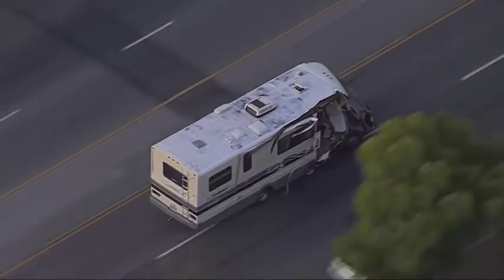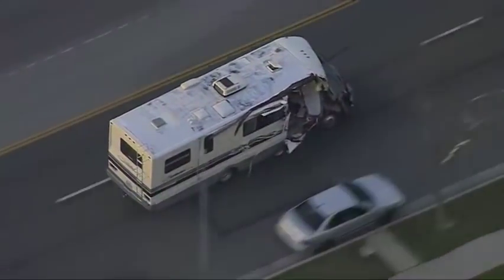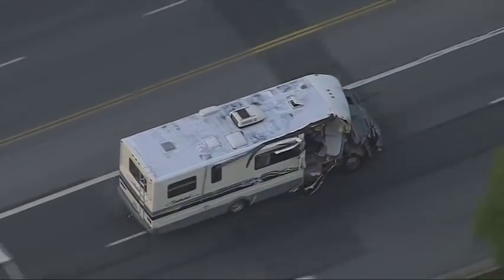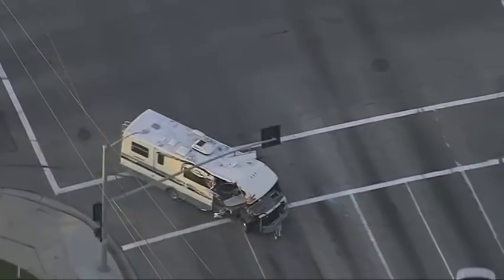Just communicating there with my assignment desk. We were noting, of course, the significant damage on this side of the car. While I was doing my quick report there in Spanish, we did hear over the police scanner that the airship overhead spotted a dog on the street. So we believe that that may have been the dog that was with the suspect. So the dog may have fallen out of the car. It would have happened on Victory Boulevard when he was close to Winnetka.